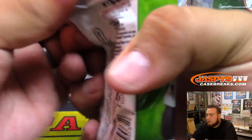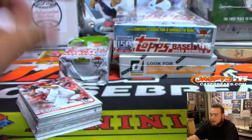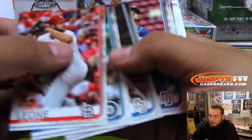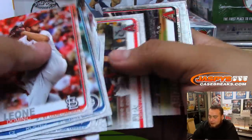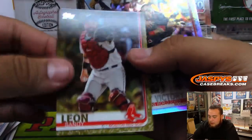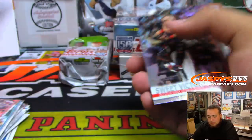Couple more packs. So yeah, guys, I think this break is probably gonna take me a good 45 minutes to an hour. I'm gonna try to get it under 45 minutes, but the way it's looking, it's probably not. So I'll try to get done as quick as possible, but at the same time, I don't want to rush through it too much.